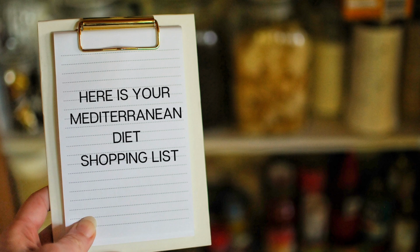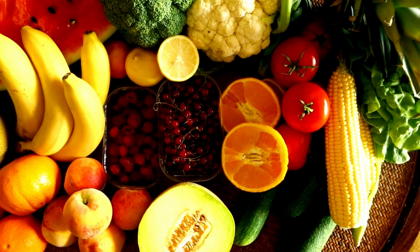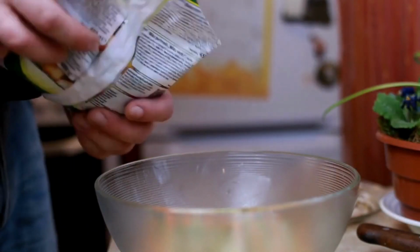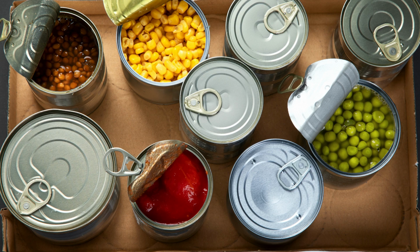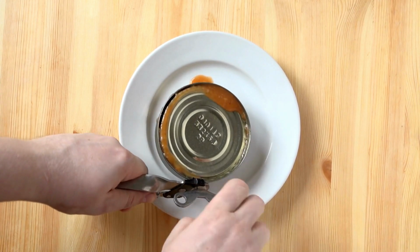Here is your Mediterranean diet shopping list. Fruits and vegetables. Select a variety of colorful, seasonal produce and consider frozen or canned options for cost effectiveness and extended shelf life, ensuring minimal added sodium, sugar, or fat.